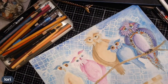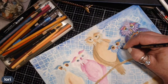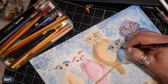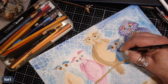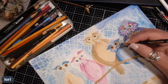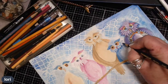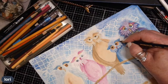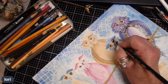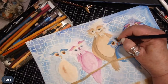I keep putting this white back in here. See, and then I will come back in here with this darker blue and kind of define these face feathers, so to speak. Look at this dark around here. Let's put a few dark ones here.